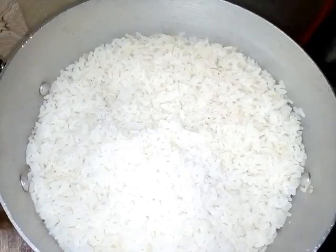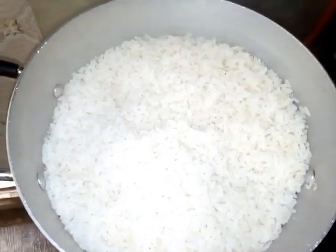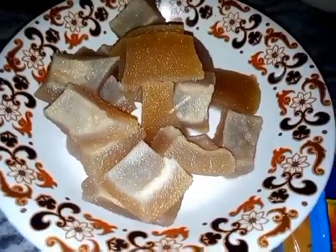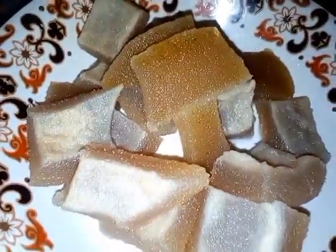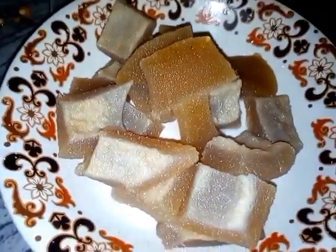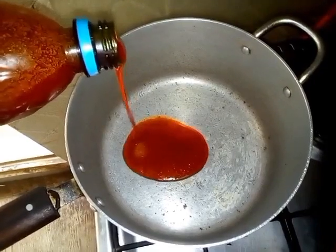Let's go and prepare. So guys, the rice is already on fire. It's almost cooked. My blended pepper, my tomatoes, and kpomo. By the way, this kpomo you are seeing is 600 naira. I'm using palm oil to prepare the stew.